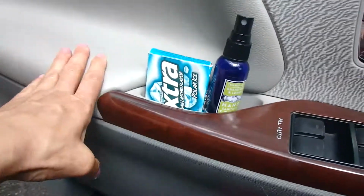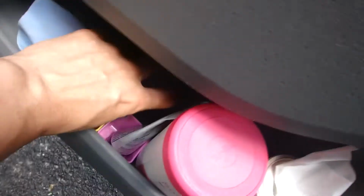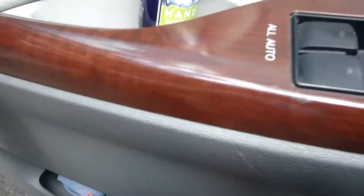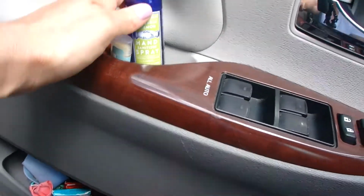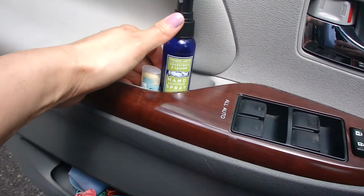Now, up here, I also have more gum, as usual. That should actually be down here. I think it couldn't fit. That's why I didn't put that down there. But here we go. There's that. Now, over on this side, I have my hand sanitizer spray. The little cap's missing, but I got that from Trader Joe's.